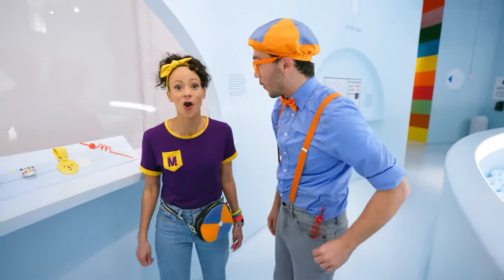Getting to hang out with dogs and cats today, we learned about how to take care of our pets and adopt them and make them part of our family. Oh, cats and dogs are so cool.